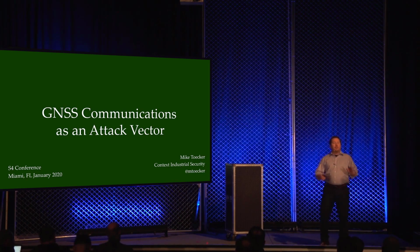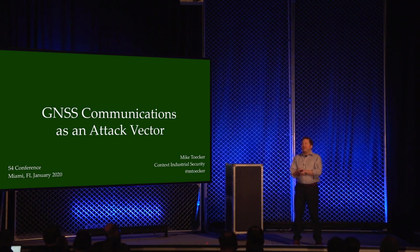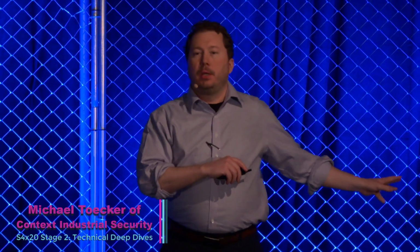All right, this particular presentation is about GPS, or as it is more generically known, GNSS. I'm Mike Toecker. I'm coming up here basically as an independent researcher. You've seen me on stage doing some work with DARPA. That's some other work that I do. That's a little bit less technical than what I've been trying to do here.